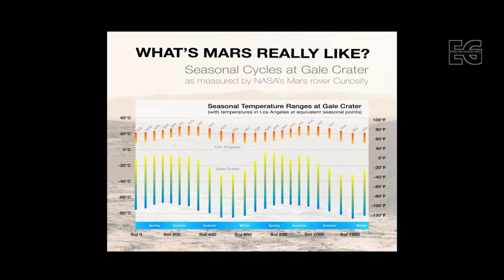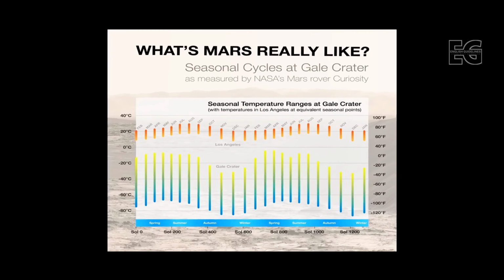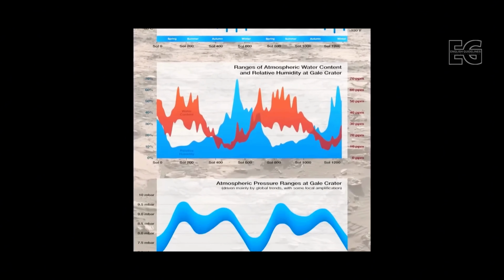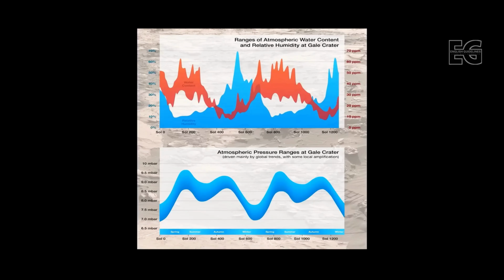During the summertime in Gale Crater, daytime temperatures can reach a survivable -10 degrees Celsius or 14 degrees Fahrenheit. However, on the very same night, temperatures could drop all the way to -70 degrees Celsius or -90 degrees Fahrenheit. Curiosity also takes measurements of atmospheric pressure. This data will prove to be extremely useful if NASA ever wanted to send a helicopter to accompany a future rover.